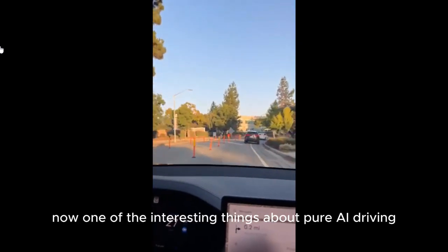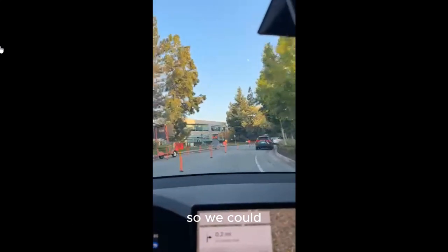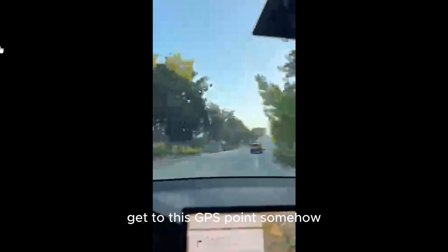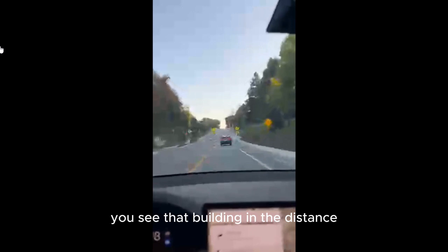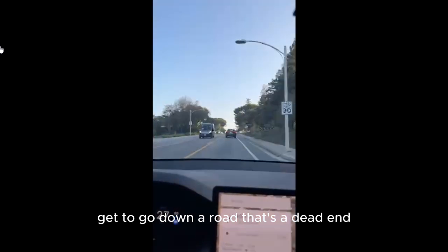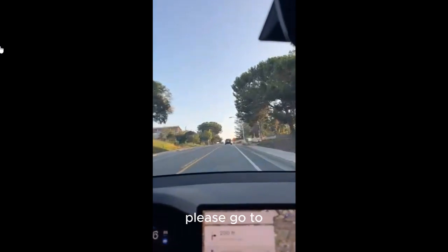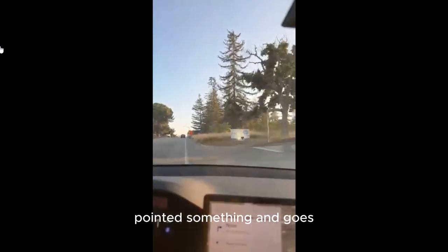Now, one of the interesting things about pure AI driving is that it actually doesn't need a map at all. We could delete the navigation system, simply give it a GPS point, and say, get to this GPS point somehow. We're not going to tell you how. You could say, you see that building in the distance? Go there. It might go down a road that's a dead end and then have to reverse out. But it would basically be able to do what a human can do, where you point at something and say, please go there.